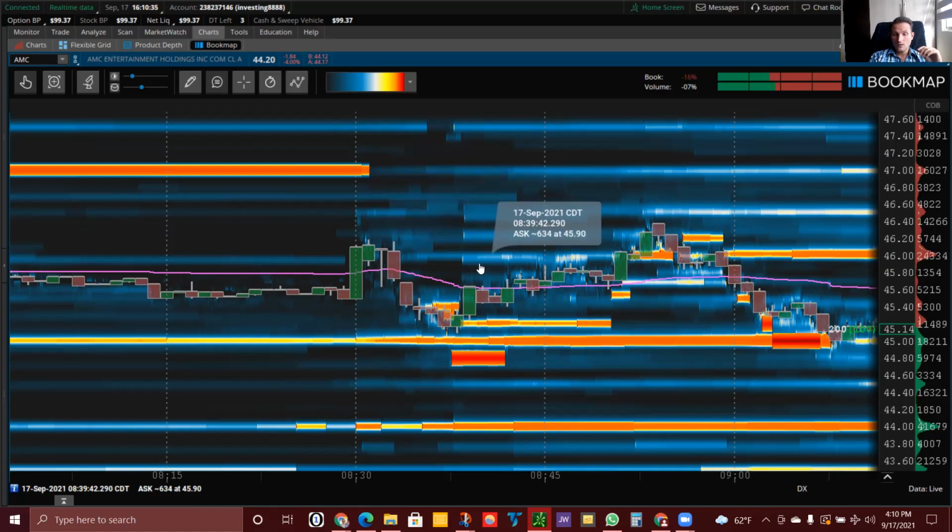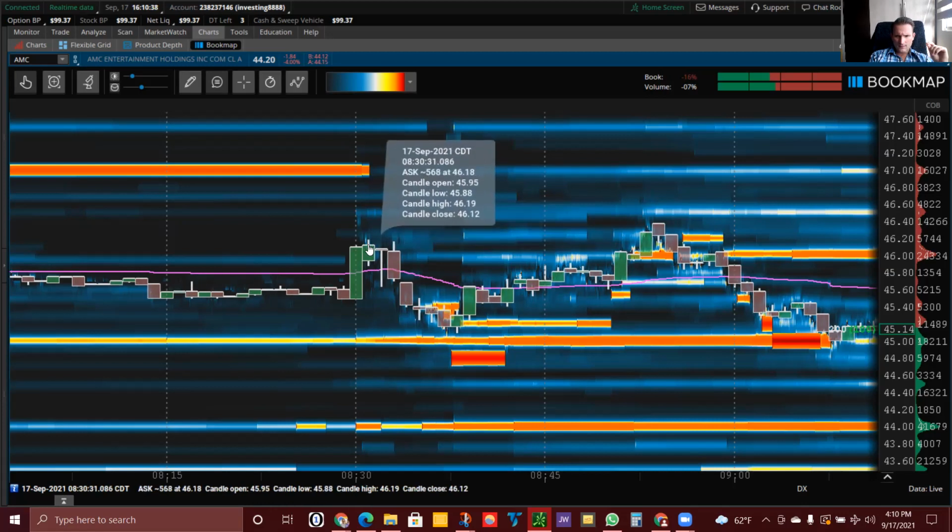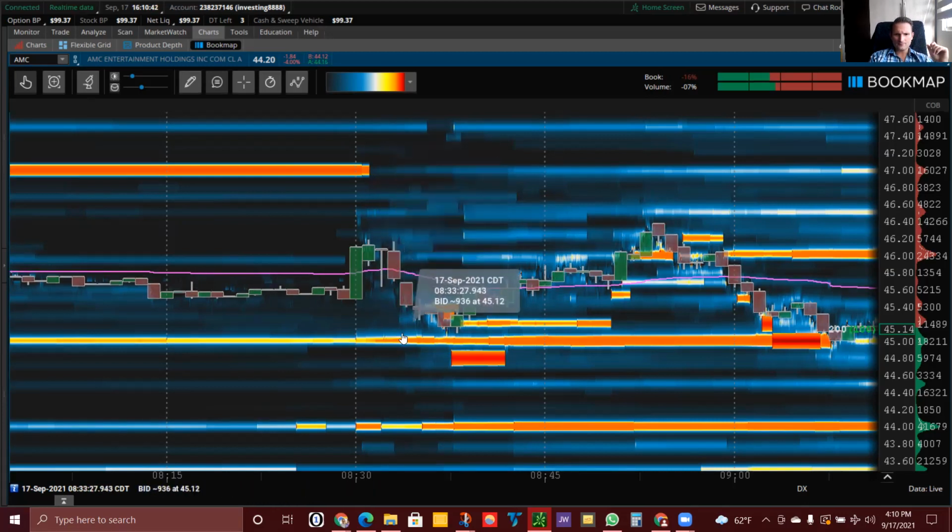So anyway, we see that we opened up today and started dropping. Where's the first major level for us to see some buyers stepping in, or a bounce? Right here at $45. See that it came right there. Remember, we like to enter just on the front side of the liquidity, and if you want to make sure you get some extra orders in there, put some on the back side as well.